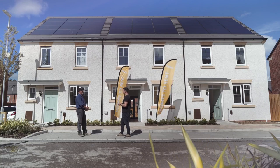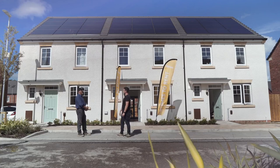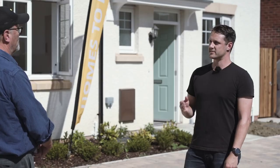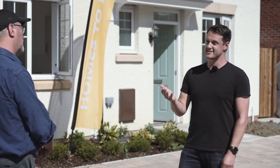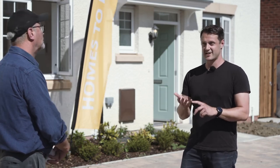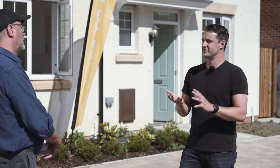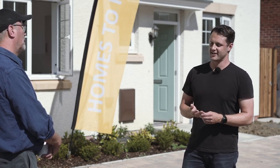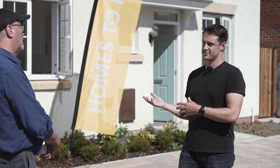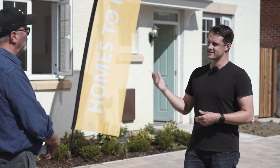But if you look at it on a life cycle basis, these properties are saving a huge amount of money every year. And we haven't yet attributed a value to the carbon that they're saving. In time, council tax may change, and there might be other carbon levies that we might have to manage as people. These are very close to zero carbon now, and within the next 5 to 10 years, as the grid decarbonizes, they'll be zero carbon.